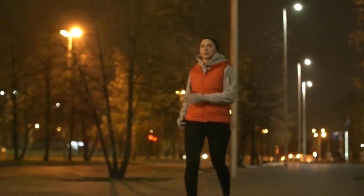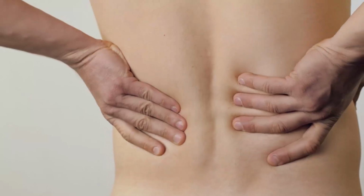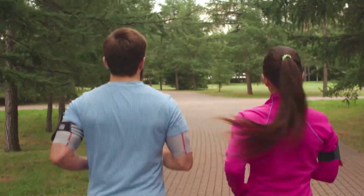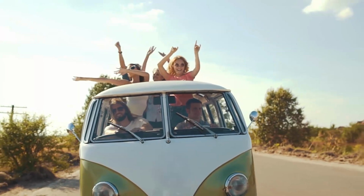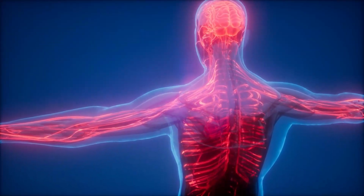The mental boost is huge too. Nobody wants to live in fear of breaking something every time they move. Knowing your bones are solid makes you more likely to join that dance class, travel to new places, or keep up with friends. Staying social and active is super important for keeping your brain sharp and your mood up, especially as you get older. Here's something most people don't think about.